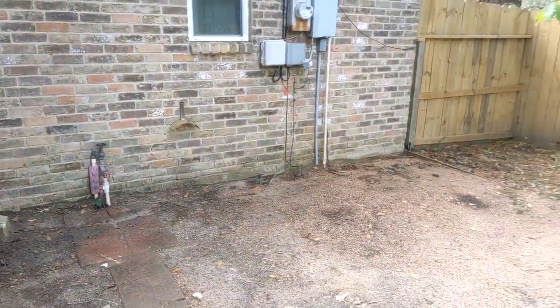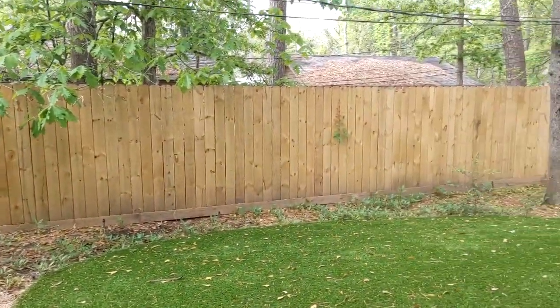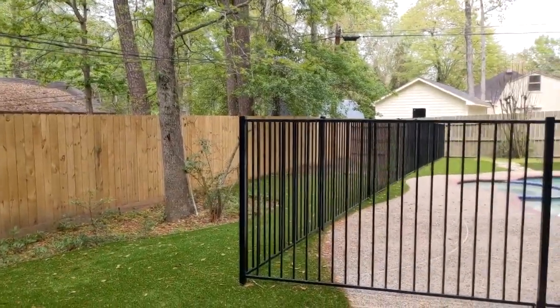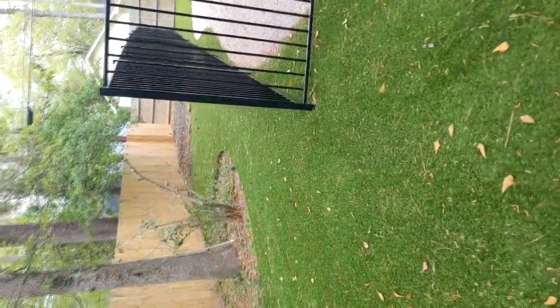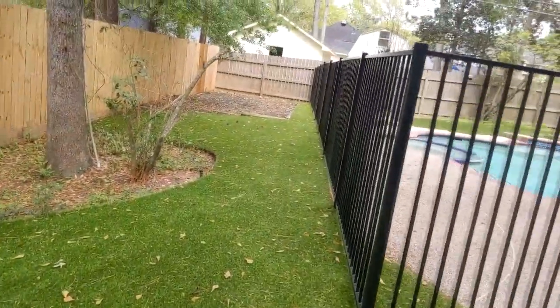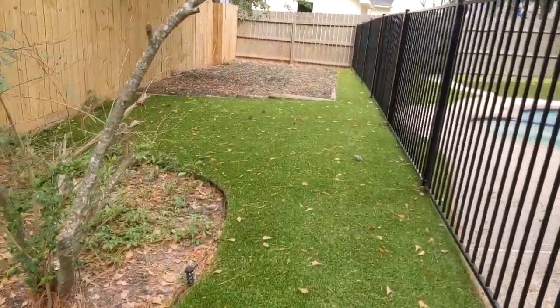Looks like all new fencing on this side. And yes, that is artificial turf. Come back, camera. So we got artificial turf in the back. Looks like they do have a little garden area back here. Let's take a walk.